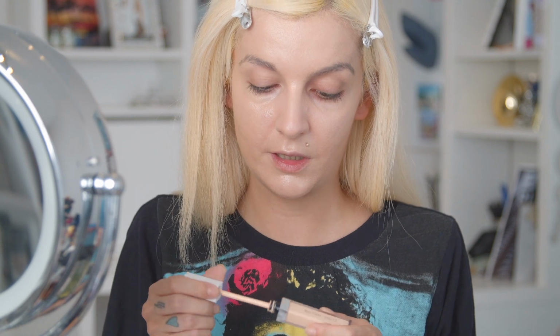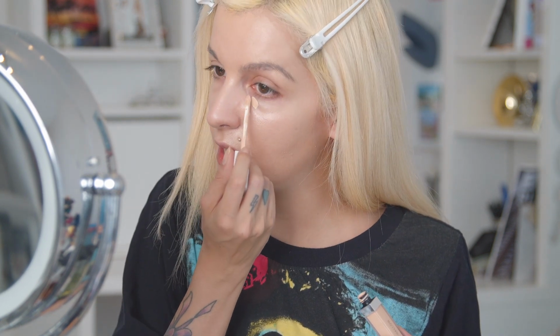So I'm gonna apply this on my under eye area and maybe on spots that I want to conceal. I don't think this is the best spot concealer. I just don't think it has enough coverage for that, you know. I have this in the shade 02. So yeah, I'm just gonna dot it on. It's also very runny and liquidy.